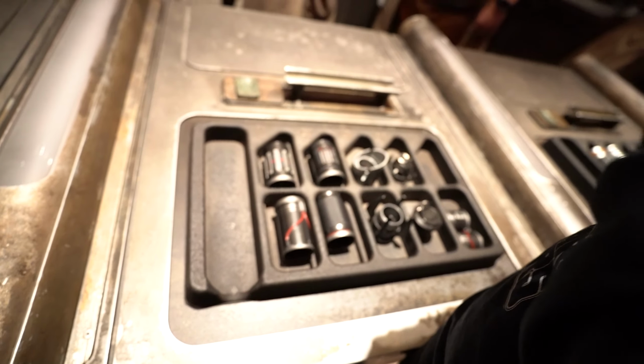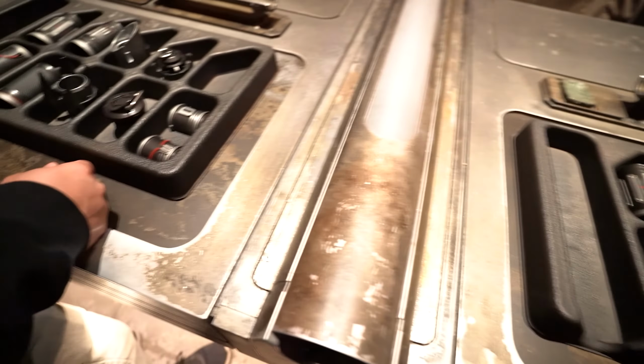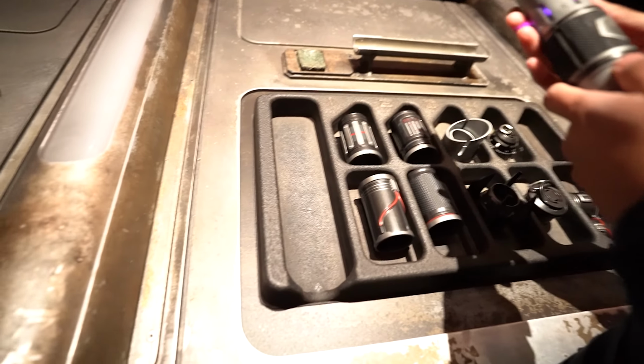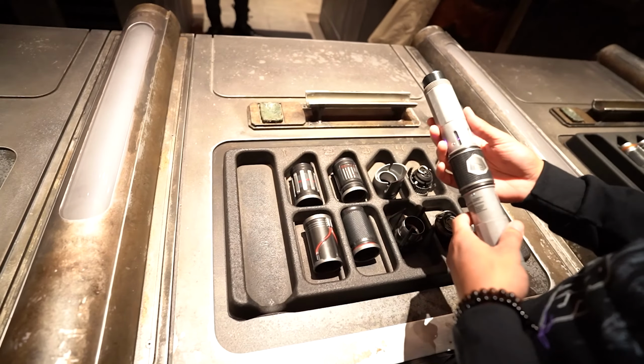Once you have these two pieces put together, go ahead and just push up on your switch. You're going to hear a misfire immediately. Let's go ahead and move forward over to columns 1 and 2. Columns 1 and 2 will be your grips.